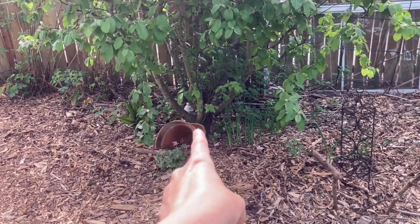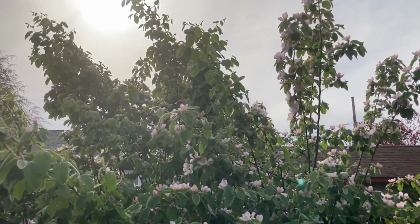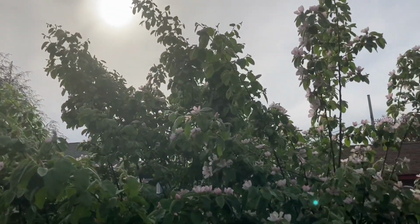You can see I have it branching very, very low, and I keep it short. Granted, it does have some shoots that kind of got away from me in my pruning. I'll have to take care of those this fall.